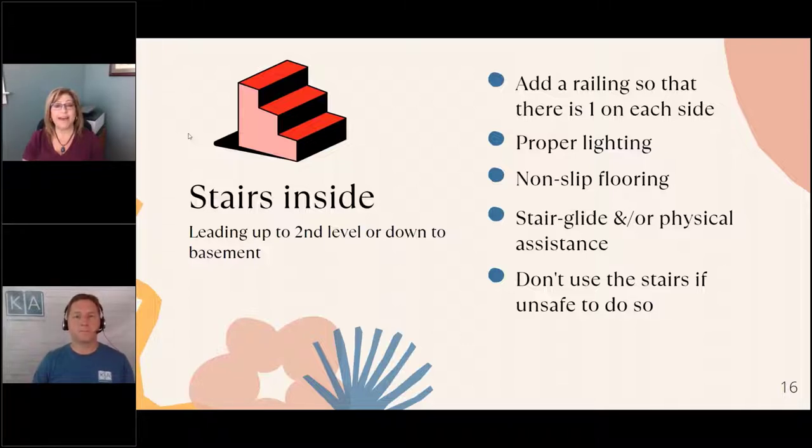The beauty of that is that the person that's using those stairs, it's going to increase their independence using the stairs. It's going to increase their safety using the stairs. And then it will allow them to use the stairs more often, which will increase their strength. So it's a great thing to do, two railings, one railing on each side.